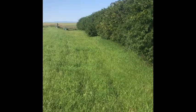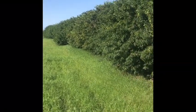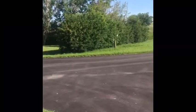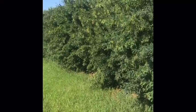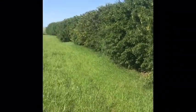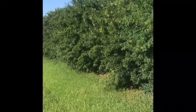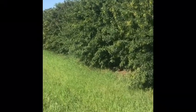July 11th, and got a call from a new customer. They wanted this hedge trimmed here. It's a Caragana. They want 1.5 feet off the top. It's almost some places higher than 10 feet. So I brought my ladder.